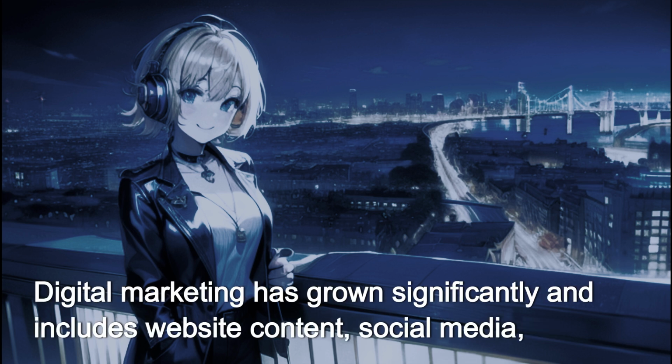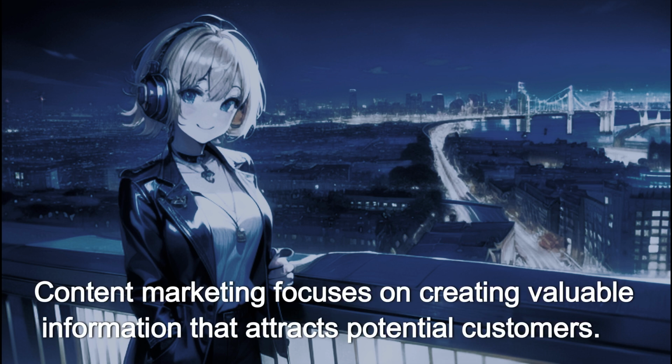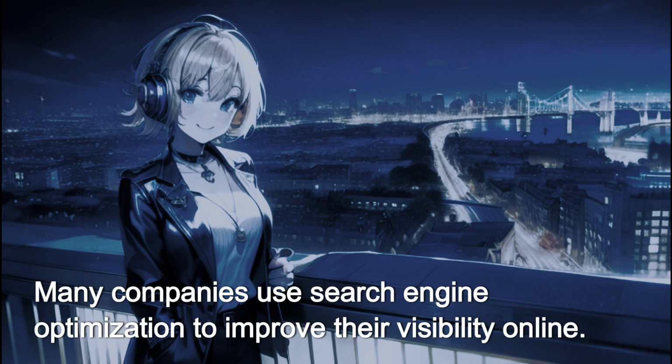Digital marketing has grown significantly and includes website content, social media, and email campaigns. Content marketing focuses on creating valuable information that attracts potential customers. Many companies use search engine optimization to improve their visibility online.